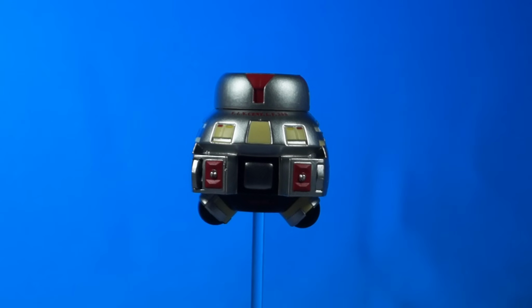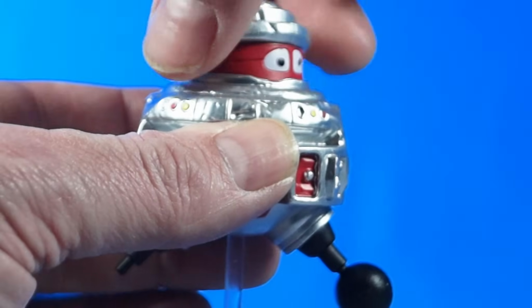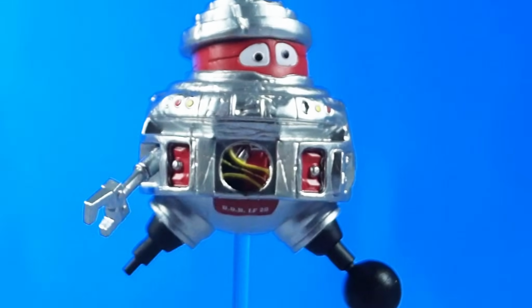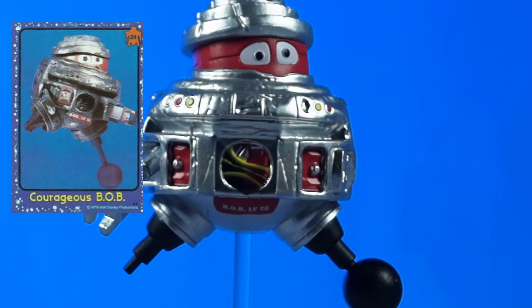Well done. Excellent job. I think the paint is fantastic on these. The details are nice, not overly complicated, but it gets the point across. It's nice to see a shiny chrome Bob like he looked on this Topps trading card I think I still have from my childhood.